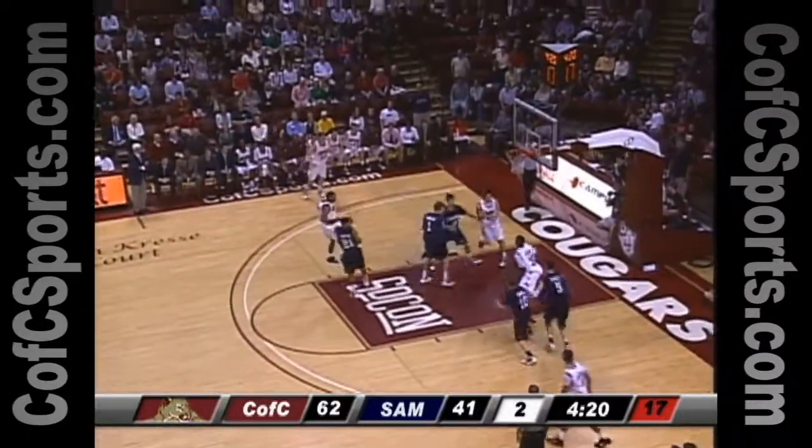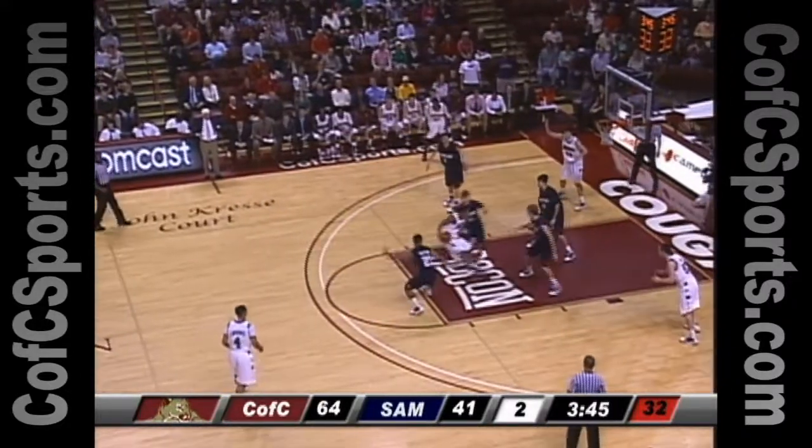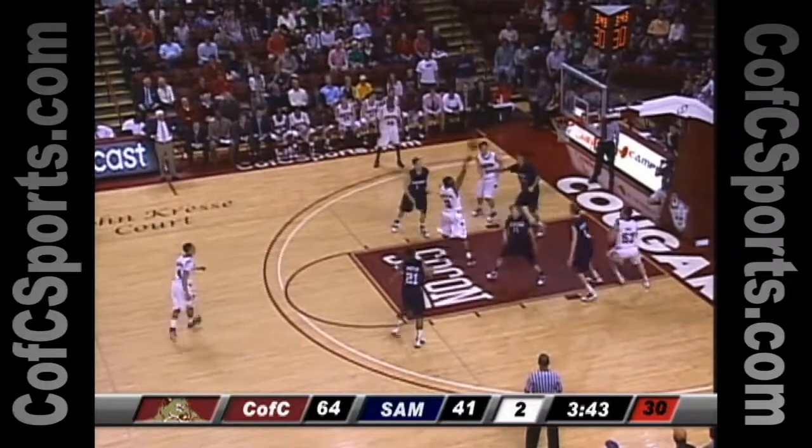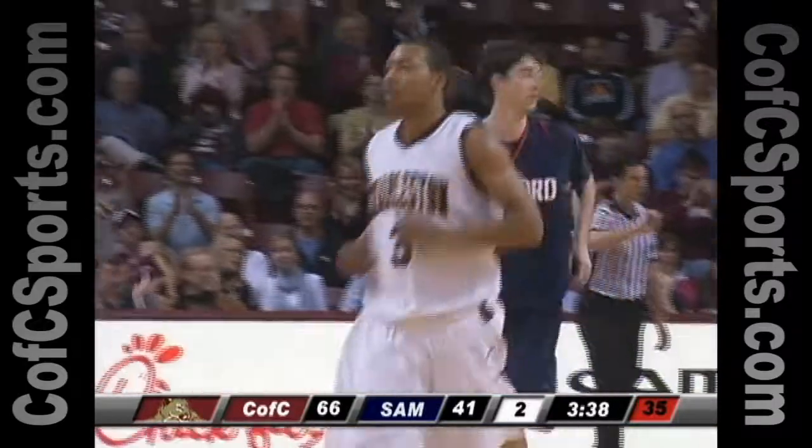Goudelock. A little head fake. Nice pass underneath to Wiggins. Two-hand dunk by Antwaine underneath. Back to Goudelock. Drew drives, bumps, tries to pass to Hall. Bounces off a Samford player. Right back to Goudelock, who puts it back in.